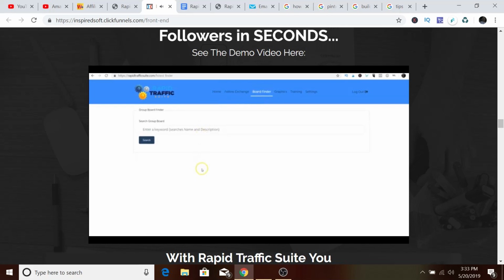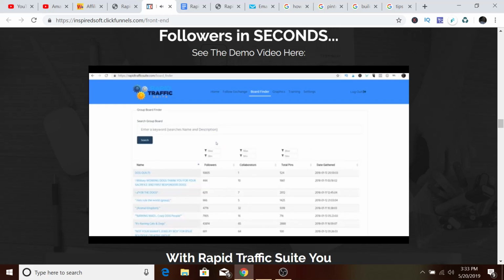You'll also find the board finder, which basically means that you can type in anything here, like dog, for example, and find tons and tons of boards with their links that you can use to start driving lots and lots of fast traffic to your website, squeeze pages, blog posts, anywhere else that you would like to send it.